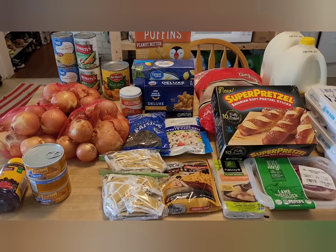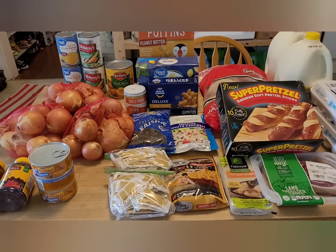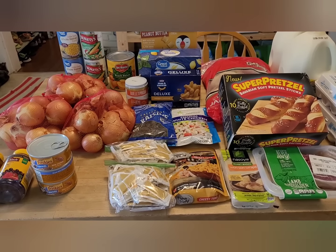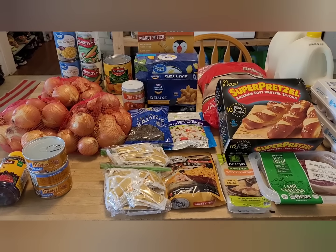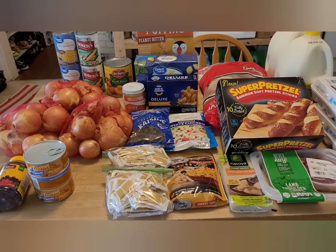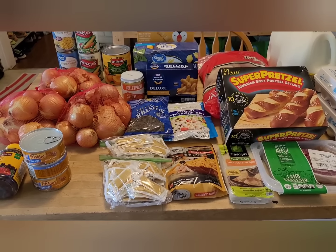Today I have a food pantry haul for you. This is our local county-run food pantry. You're allowed to come in twice a month. The one day is a set day. You don't get to choose the day. It is like the government subsidized, taxpayer funded items, and you get what you get. You don't get to choose what you pick.